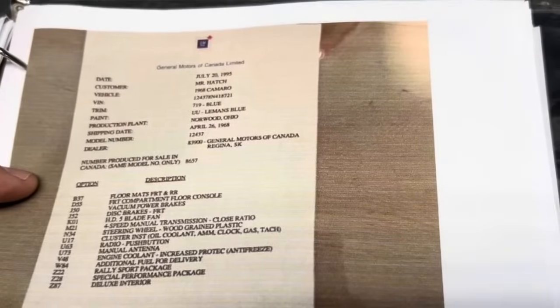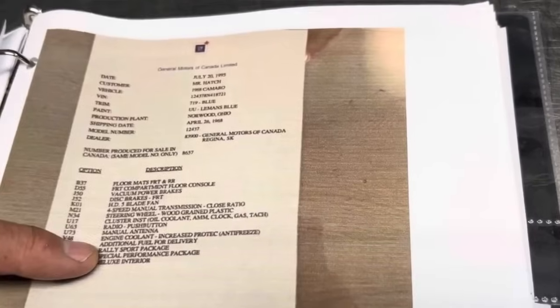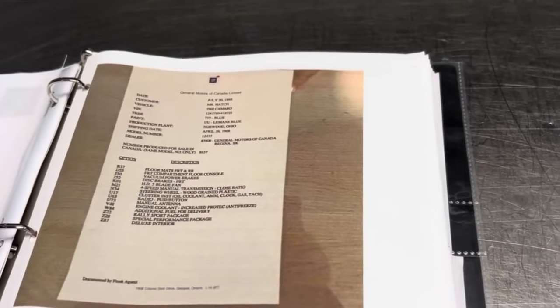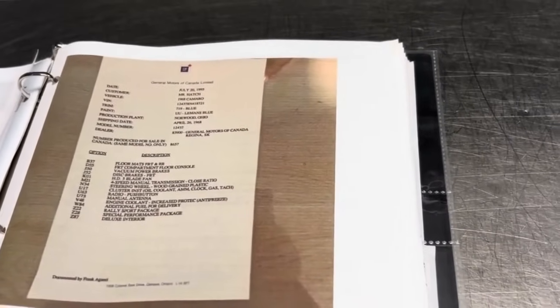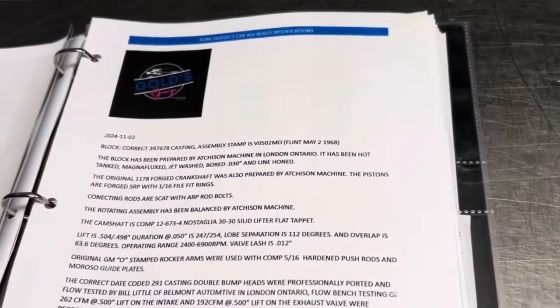But if it was imported to Canada, it had to get registered. And so they took the VIN number and all the information, all the accessories, options, etc., were coded, and there's the Z28 option. I have one of those for my Z28 as well, and it's really valid proof that it is an authentic Z28. So that's worth something, and that adds value to the car.